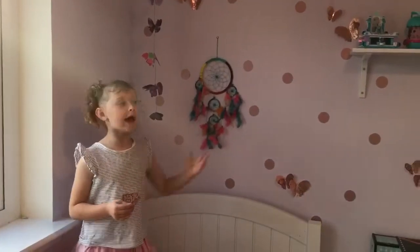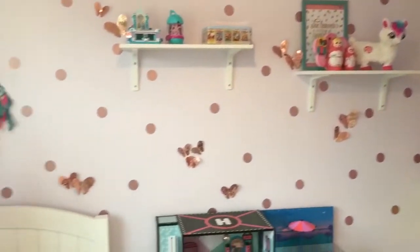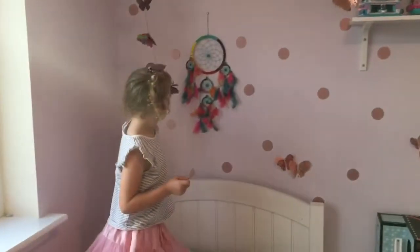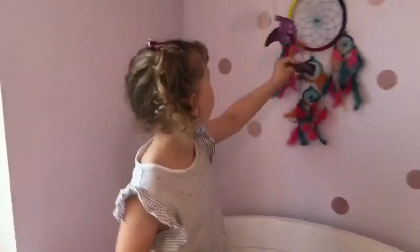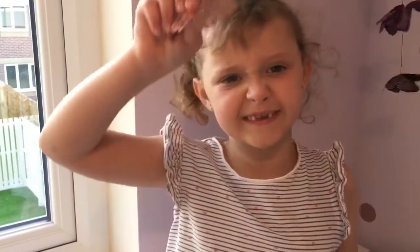I love that, look at it! But my dream catcher goes really well with that. Since it's like there, over to there, or floor, not there. And we don't have a sticky bit for this bit. Let me finish my room, take a look.